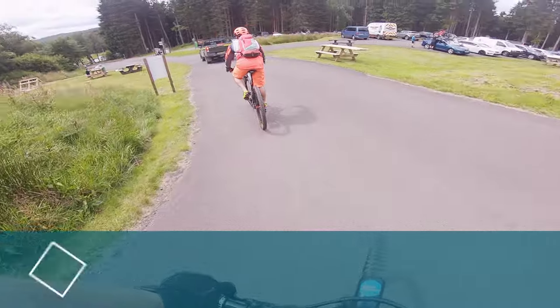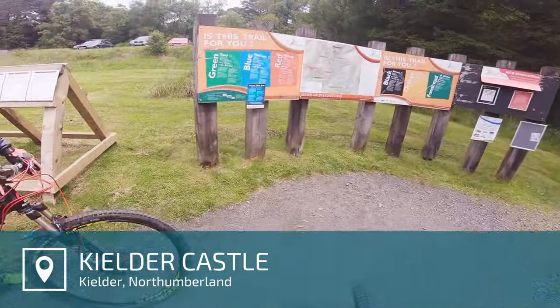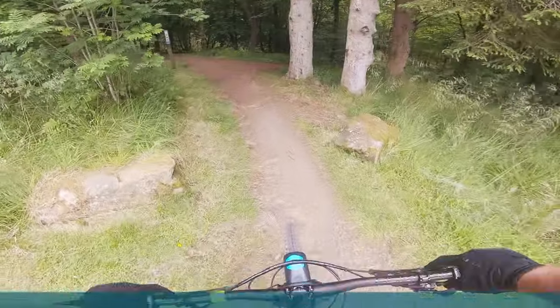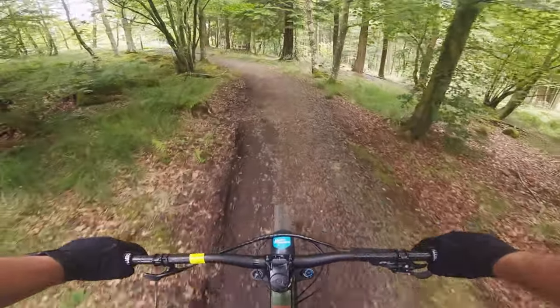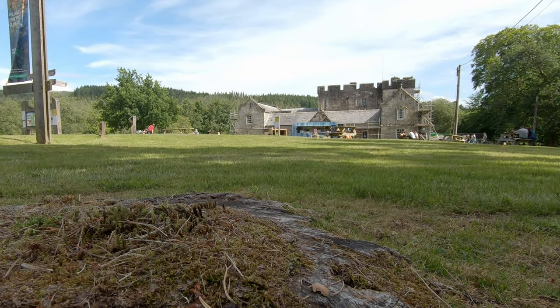If you're new to mountain biking, or introducing someone to mountain biking for the first time, a trail like this one is a great place to begin. The Osprey Trail is a blue-grade trail of moderate difficulty, meaning it's suitable for people with basic off-road riding skills. It begins at Kielder Castle, meandering out into the surrounding forest, and eventually back again.